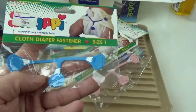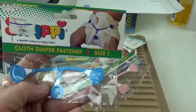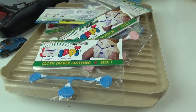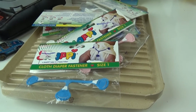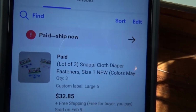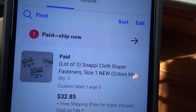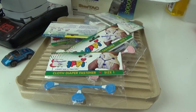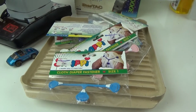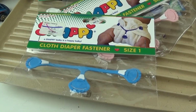If you guys watched my previous videos, I had a bunch of these snappy baby diaper fasteners. I picked these up back in July. I got about 40 of them, and I paid 50 cents a piece. And I've been selling them in lots of 3 for about $10 or $11. Well, I had a gentleman come in last night and buy 3 lots for $32.85 with free shipping. I always like it when people buy multiple items from me and I can put them all in just one mailer. It saves on a bunch of shipping, and that's always a great thing. I really love selling new items.